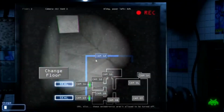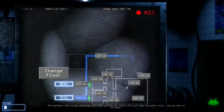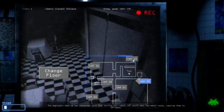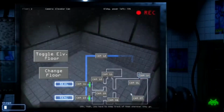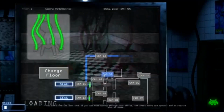Also, these animatronics aren't allowed to be turned off. The engineer that we met yesterday said that turning the robot off would make the metal rusty, causing them to collapse. Yeah, you have to keep track of them wherever they go. You can close the door shut if you see them coming through your office.